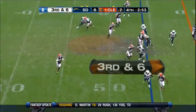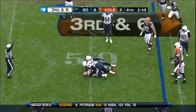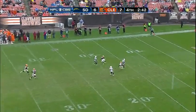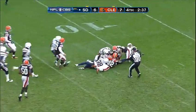Whedon play action. Rolls out. Everyone covered. Whedon takes a hard hit. Waits to take his offense back onto the field. Reggie Hodges. Weddle fumbles it inside the 15.